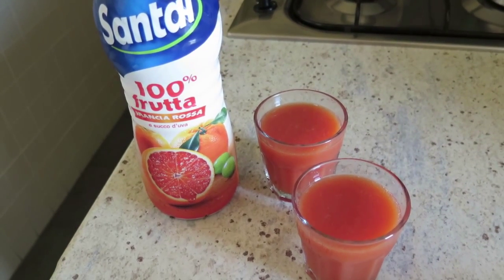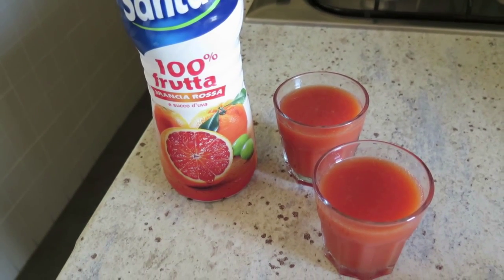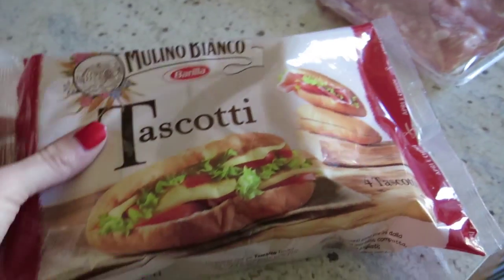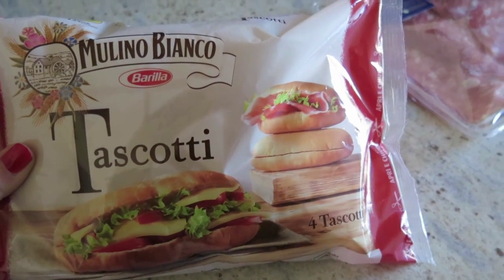Pubs and I just went to the grocery store and we picked up some drinks and some snacks and some stuff to make sandwiches. So I'll just show you a few of the things that we got. This is the stuff we bought for sandwiches. We bought these little loaf breads, I guess. So that's what that looks like.